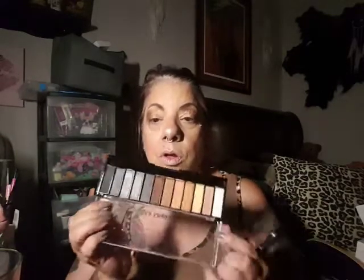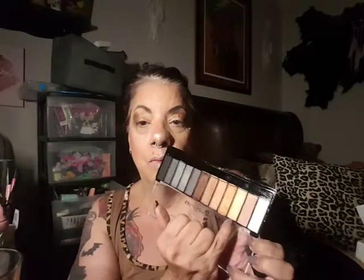Alright, and then, so far I've used one, two, three, four, five. And now I'm going to go in with the darkest black over here. And literally just going on that outer corner.